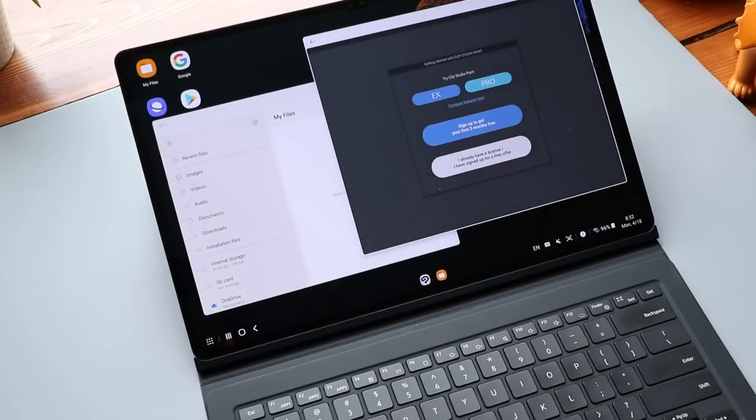If you're using a Tab S8 with a keyboard, this really does have a very strong laptop vibe when you're using DeX. Now, I'm going to be completely honest here, and I've said this in other videos, DeX is a cool idea, but for me personally, I've never really gotten into it that much. I think there's two reasons for this. One, I really don't like the trackpad on the Galaxy Tab's keyboards. And the second reason is I just haven't spent enough time with it. I think if I spent more time with DeX, I'd be more familiar with it.